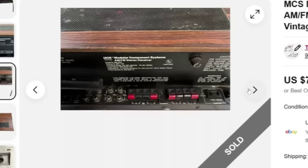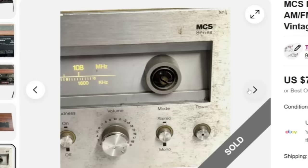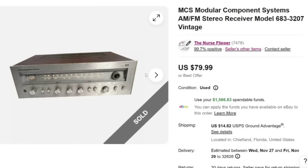And you can see we did just take pictures. We did verify it powered up, but that was about all we could do. You can see it actually has the lights on here in that front picture, and great profit and very, very fast sale.